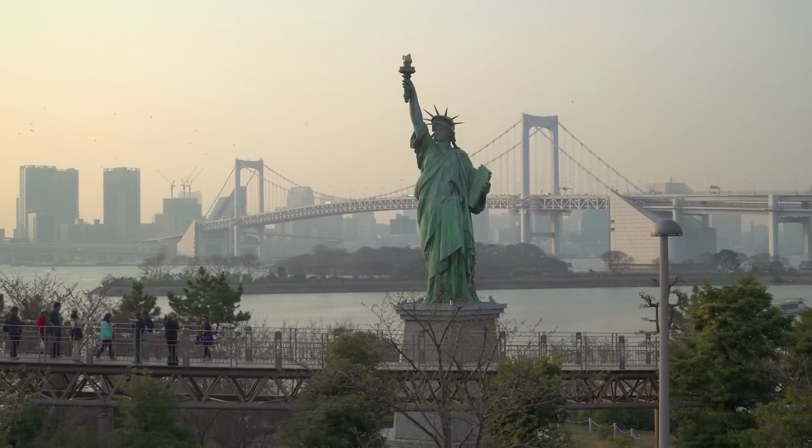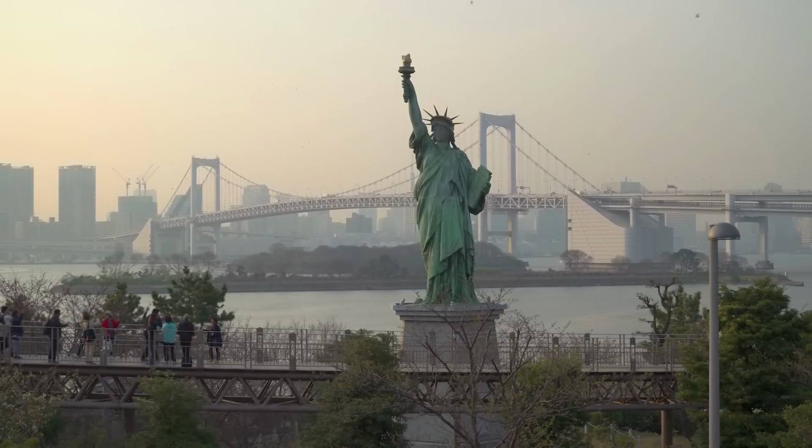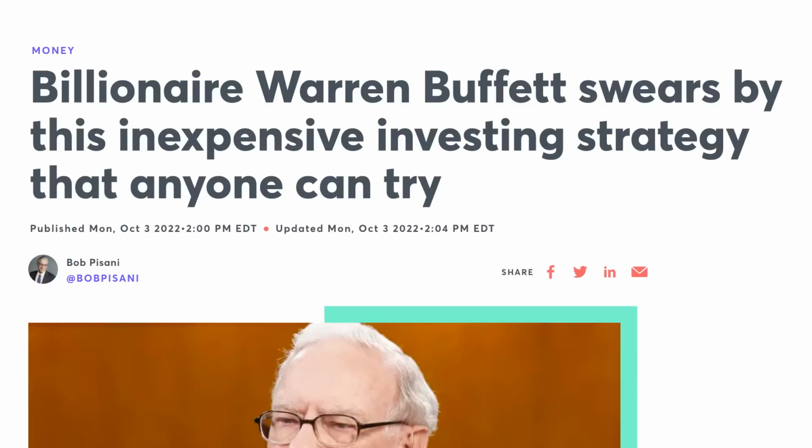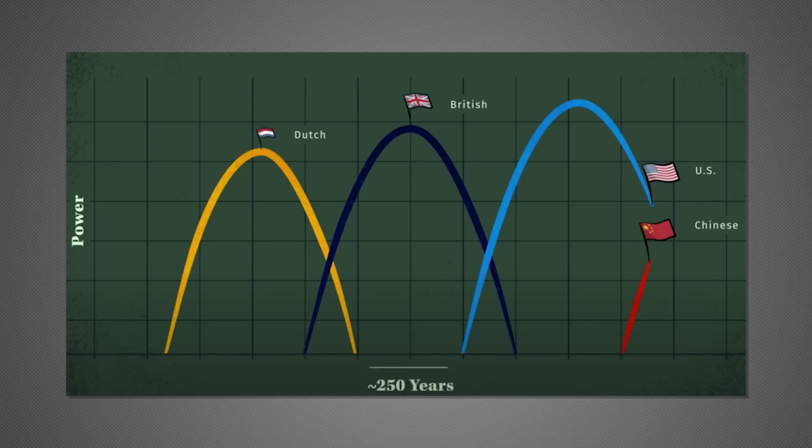Second downside, the two-fund portfolio is concentrating on a single country, like the US. Now, I know that Warren Buffett Gong Gong thinks that this is the best investing strategy. But according to Ray Dalio's Changing World Order, he believes that all empires undergo a cycle, where it rises, peaks, and eventually declines. This has happened throughout history, and now the US is on a decline. So if you are holding all your investments in a single country, you are exposing yourself to concentration risk.